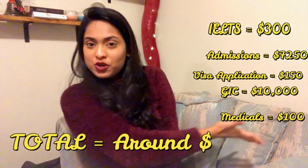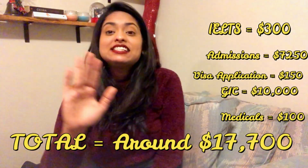So let's round up your total now. IELTS, admissions, visa application, GIC, medicals. And your total is, again, an approximate value because different countries, different provinces in Canada itself charge differently for these processes. I think the visa charge won't really change.